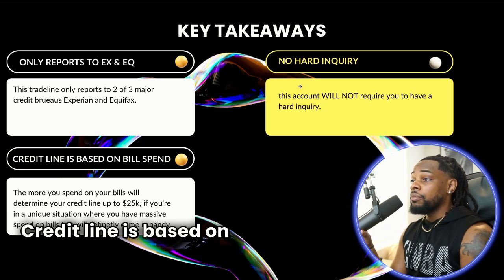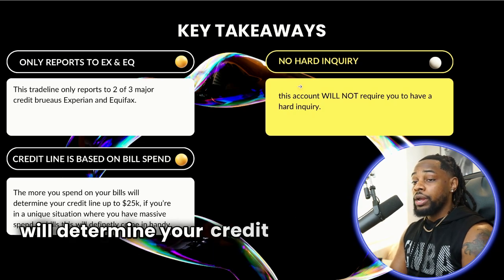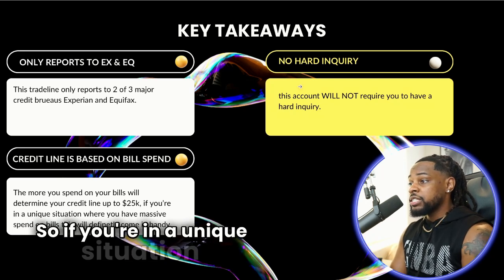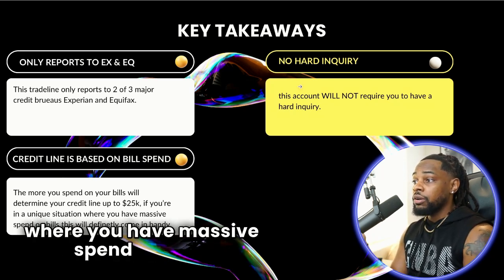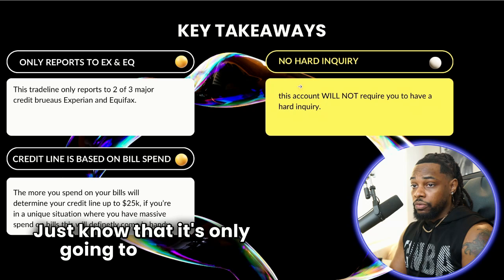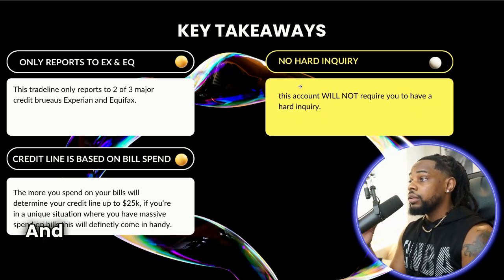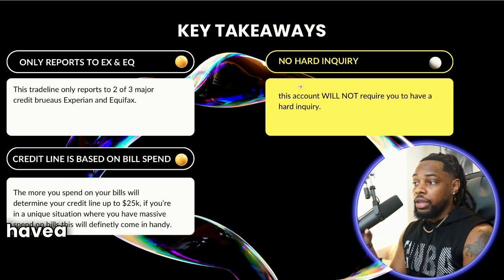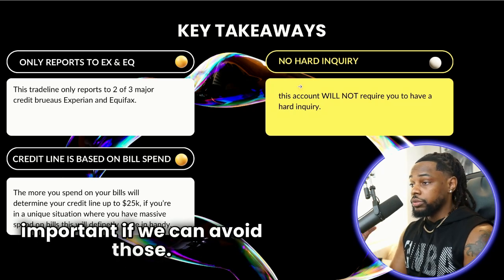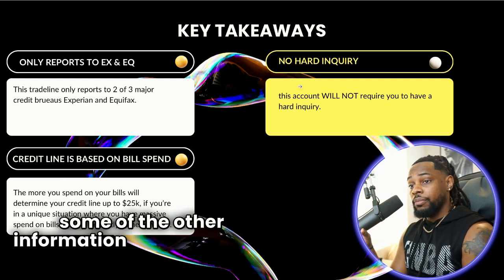Credit line is based on bill spend. So the more you spend, the more your bills will determine your credit line, up to $25,000. So if you're in a unique situation where you have massive spend on bills, then this will definitely come in handy. Just know that it's only going to report to 2 out of the 3 major credit bureaus. And this account will not require you to have a hard inquiry, which is always very important if we can avoid those. Now let's go to the StellarFi website and look at some of the other information that they have on there.